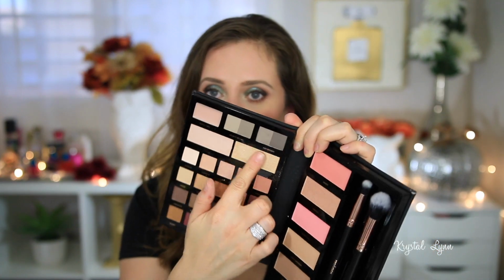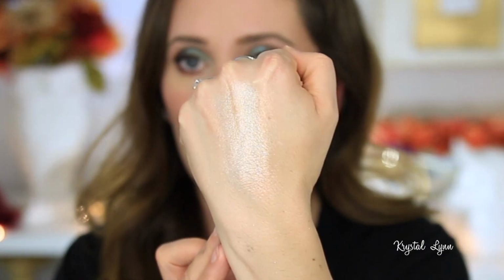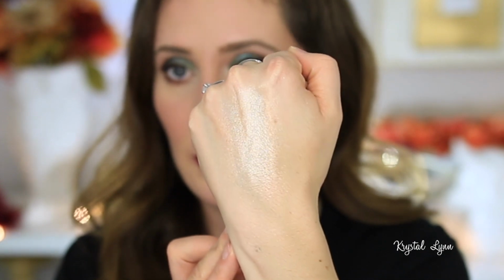This one right here in Innocent is gorgeous. I really, really like this one. It's very, very reflective. A swatch of that. See how pretty that is? So I really like that highlighter. I've used it several times.